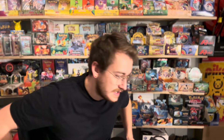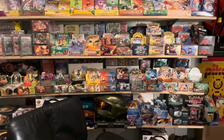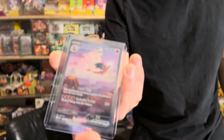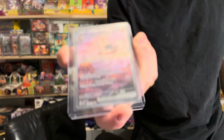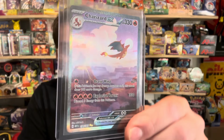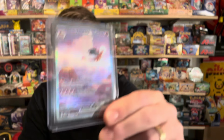Modern is kind of heating back up. We saw with the, well, where did I put it? Let me go grab that real quick. We saw with the 151 Zard that Modern is heating up right now. So cards like this, hitting like $700 in a PSA 10 is kind of ridiculous. But I think this card is one of the single biggest indicators of what's going to happen with this modern market with Scarlet and Violet.